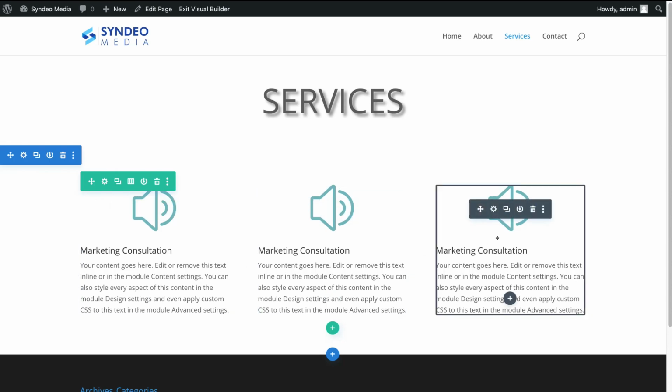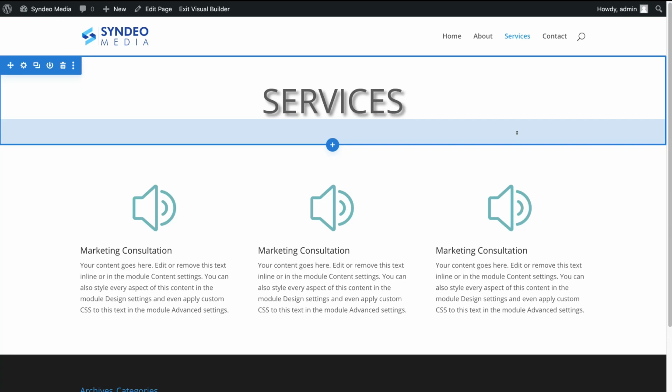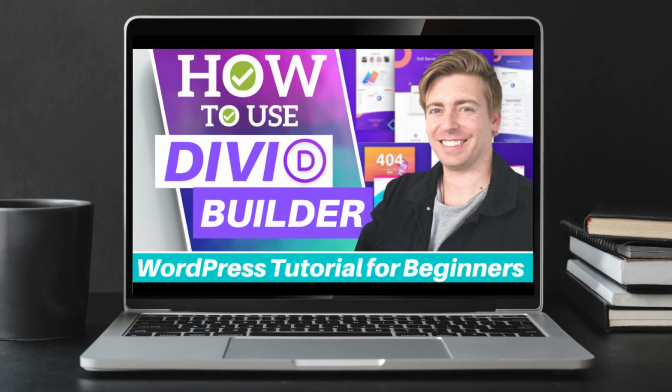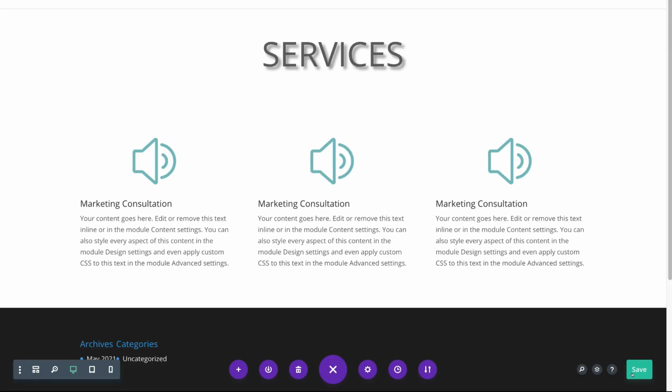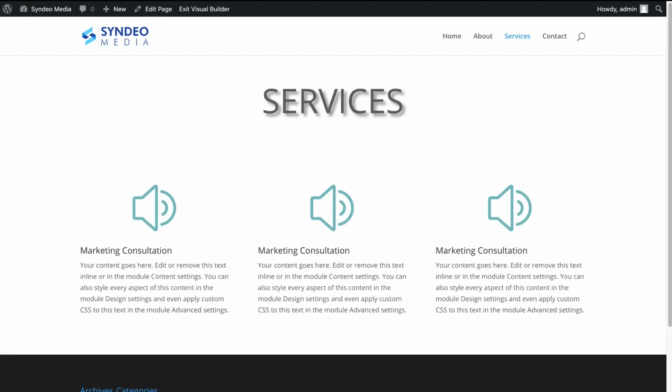Again, like I mentioned, if you want a more in-depth look into customizing each page, we'll link a tutorial up above that will take you through this process. Now once you're happy with your changes, come down to the purple button and navigate over to Save on the right hand side to save all the changes you've made, then head up to Exit Visual Builder.